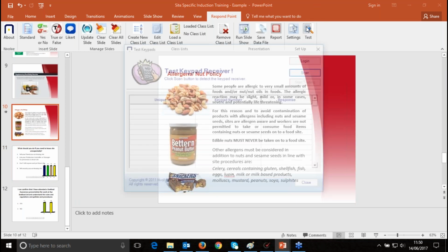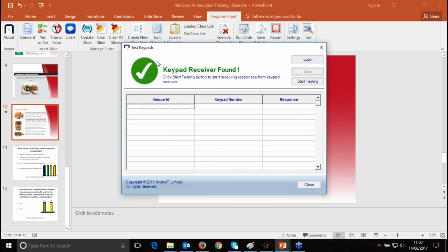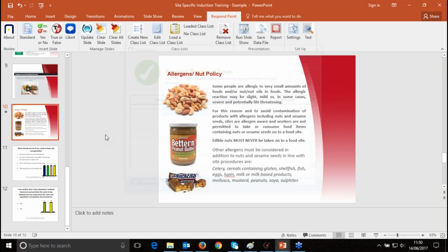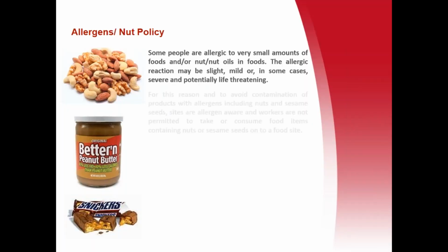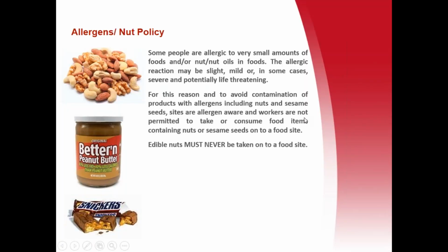So before each session, I'm just going to scan to ensure that the wee receiver that I plugged into the USB port on the laptop has been picked up. I have two keypads in front of me, and I'm just going to click on Start Testing. It's recommended that all the keypads are tested before each session, and it puts the trainer or facilitator's mind at ease, knowing that they're all logged in and giving the correct response. So then I can do Stop Testing. Close, and then all you do is go into your slideshow mode. I'll do from current slide, and then you just press the spacebar to move on to the next slide.